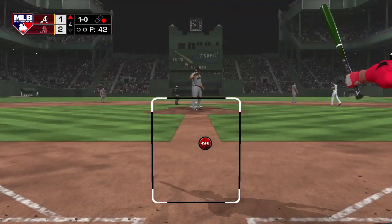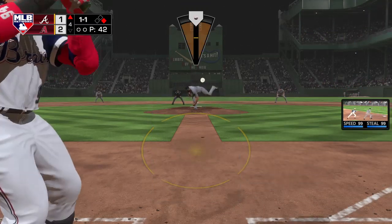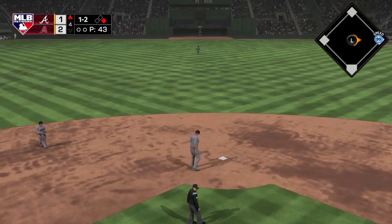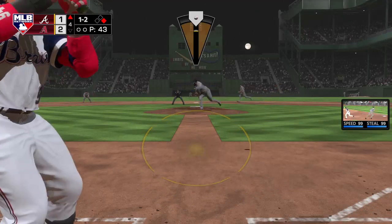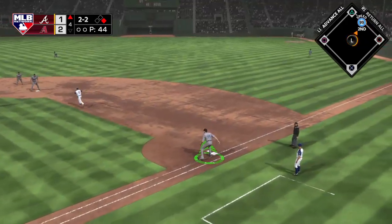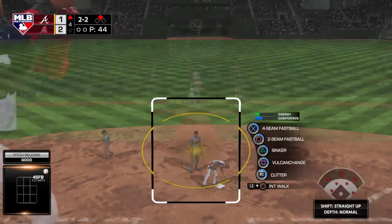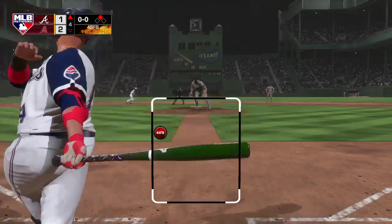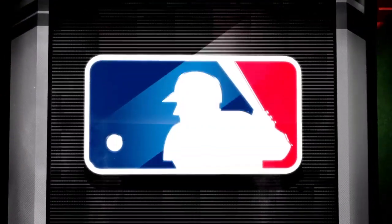One and one the count now. Snap throw from the catcher. The 1-2. Runners going. A pitch out. The throw. And it's not in time as he's in well ahead of the throw. Now the fastball is right by him as he swings and misses for the first out of the inning.